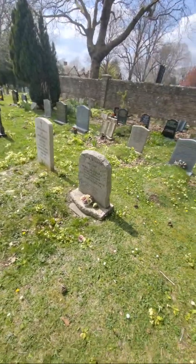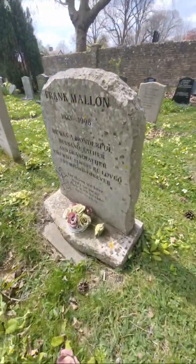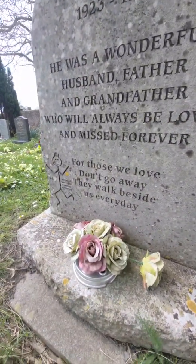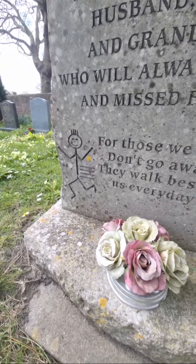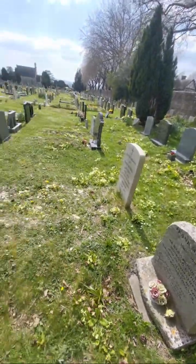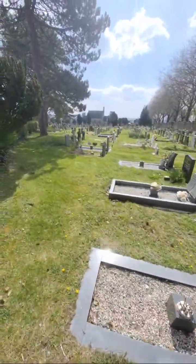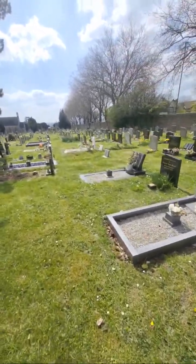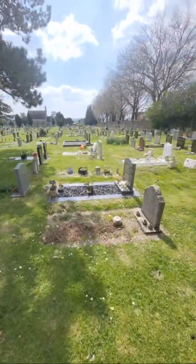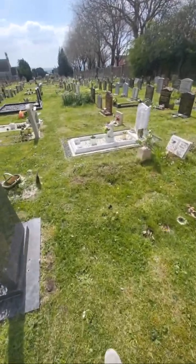So we come round here, we've got some, oh that's quite funky, check that out. For those we love, don't go away, they walk beside us every day. And it's got a little engraving there of a chap. That's cool. I've not seen that on a gravestone before. We'll take a little walk down and round. If you see any gravestones that you'd like me to pop over to, because you think they look quite nice or interesting, let me know and I'll pop over and have a look.